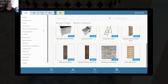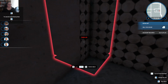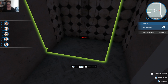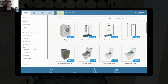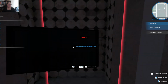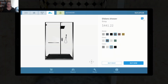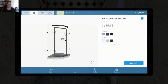Now what we're going to do is grab the corner shower that we were looking at and just see if we can get it in this corner. Okay. I think it's a lot wider and we're going to lose that little bit of space there, so maybe we won't do that. So ditto again, this is a shower that needs an edge, so that's not going to help us. They're nice showers, they're just not going to help us. Let's have a look at the cores and see how that goes.